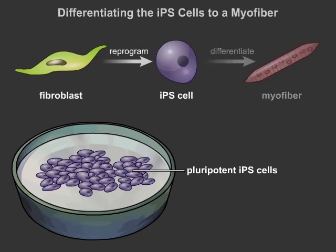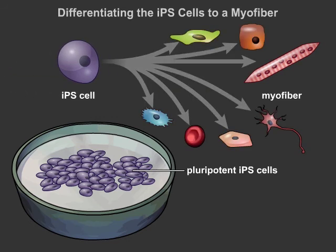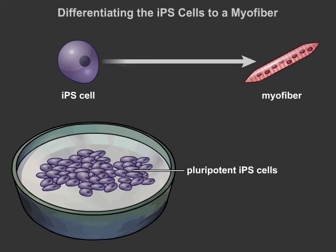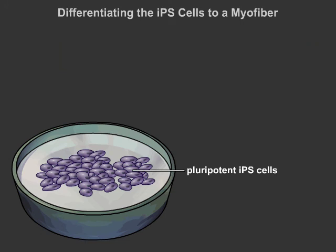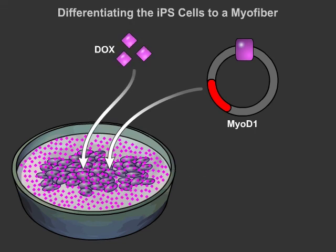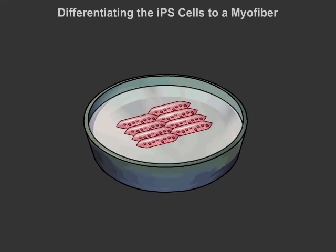The next leg of the journey is differentiating the iPS cells to a myofiber. To transform a pluripotent iPS cell into a differentiated cell type of our choice, we need to express a gene that drives the iPS cell down a certain developmental lineage. We can do this in much the same way we generated the iPS cells in the first place. We introduce a lentiviral vector containing a gene called MyoD1, which causes differentiation into skeletal muscle. We then add doxycycline, driving expression of the MyoD1 gene. When allowed to mature, these cells will fuse together to form muscle fibers, which twitch in the dish just like real muscle.